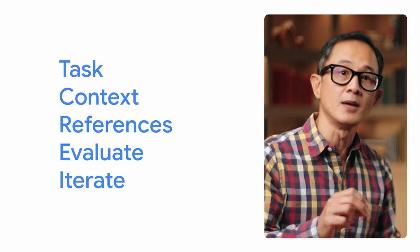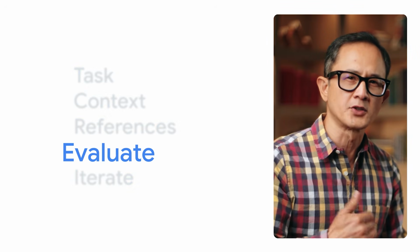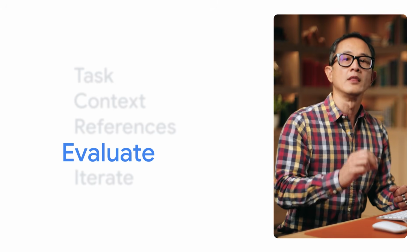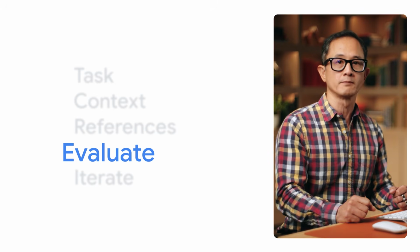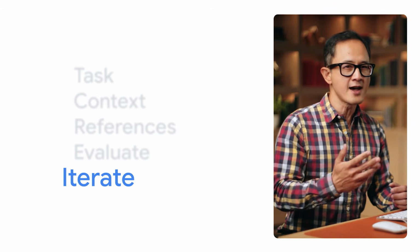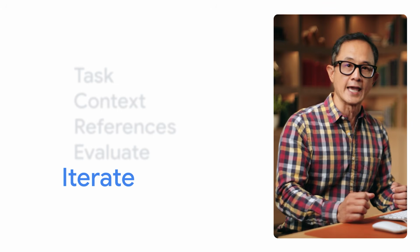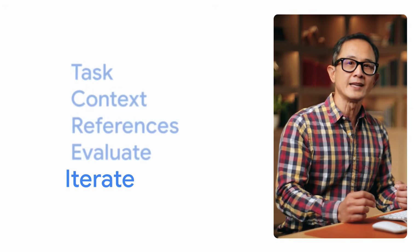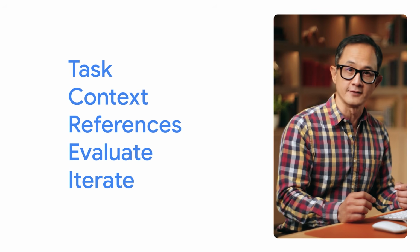Okay, so you've included the task, context, and references in your prompt. Once you have the output, it's time to evaluate. Ask yourself if the input you provided gave you the output you needed. This leads us to the final part of the framework: iterate. If you evaluate your output and determine that you're not getting what you need, you can try again by adding more information or editing your prompt. Iterating is a key part of prompting effectively.